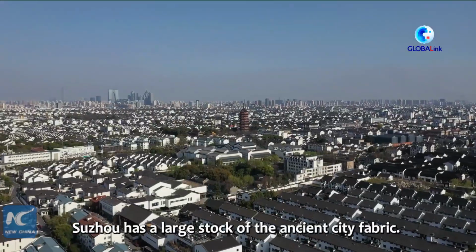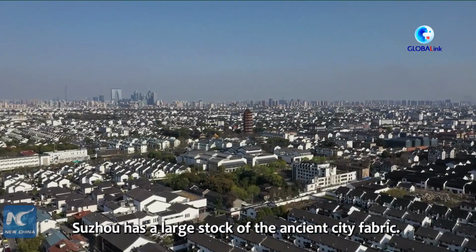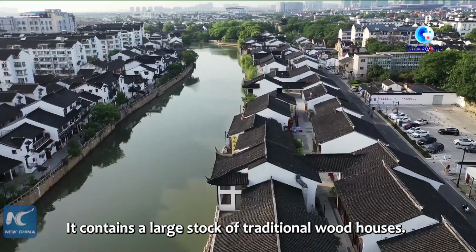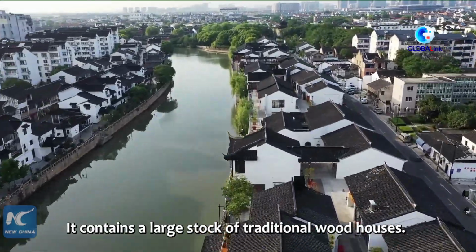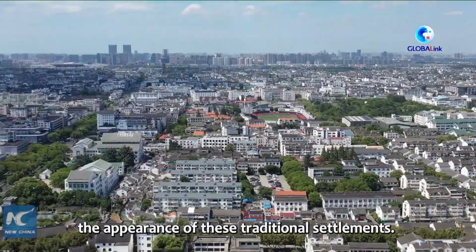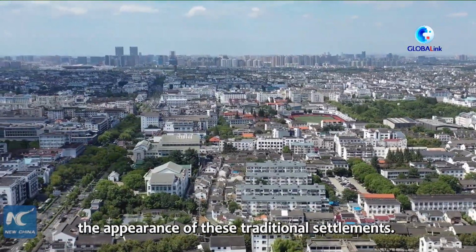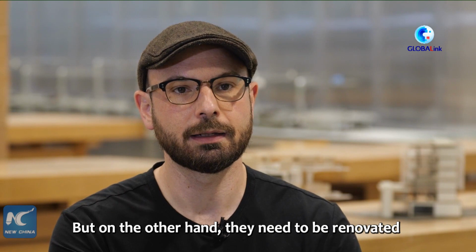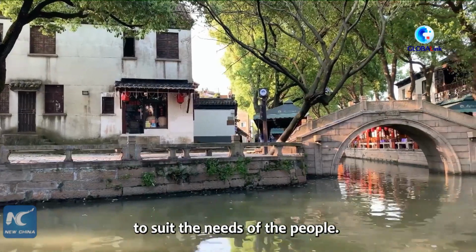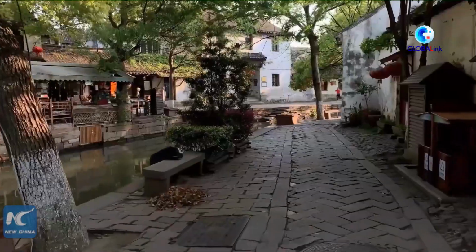Suzhou has a large stock of the ancient city fabric. It contains a large stock of traditional wood houses. There's a need, on one hand, to preserve the appearance of these traditional settlements, but on the other hand, they need to be renovated to suit the needs of the people.